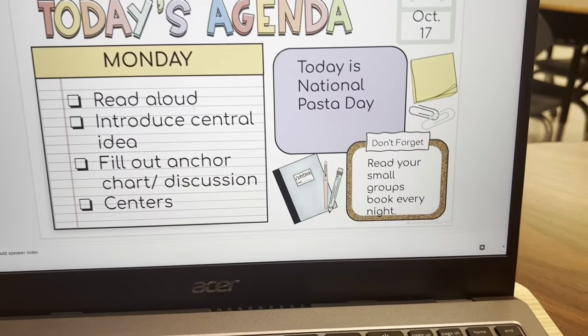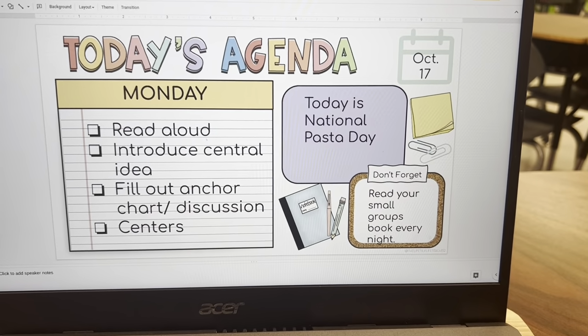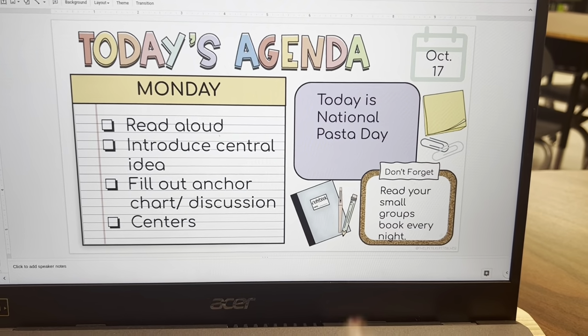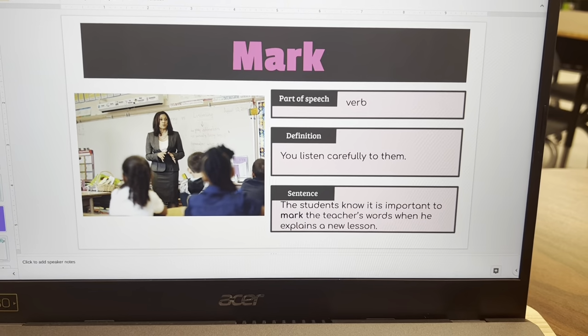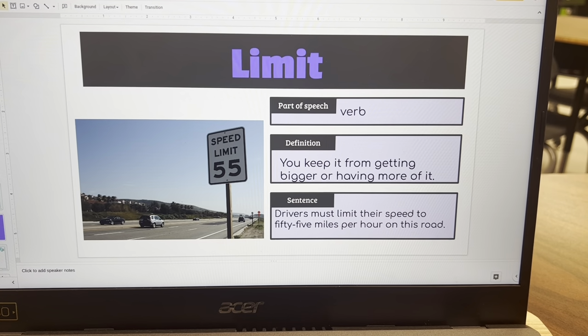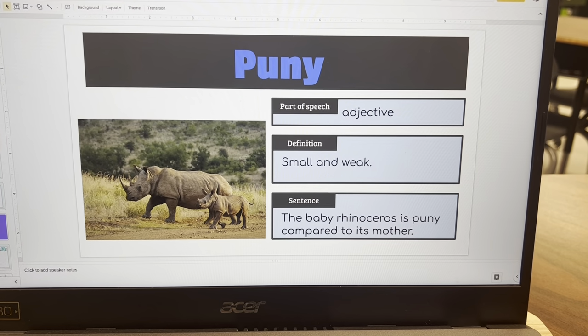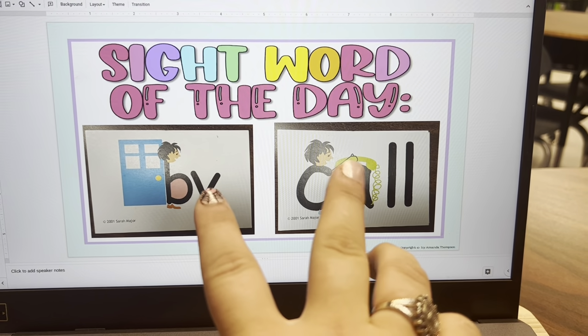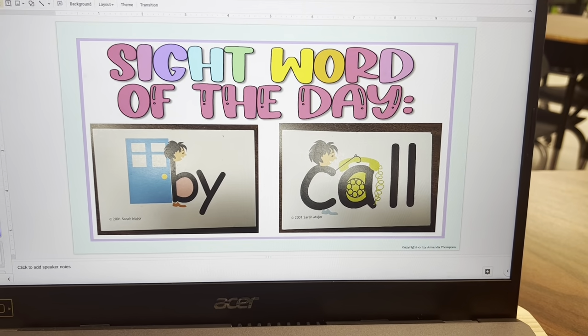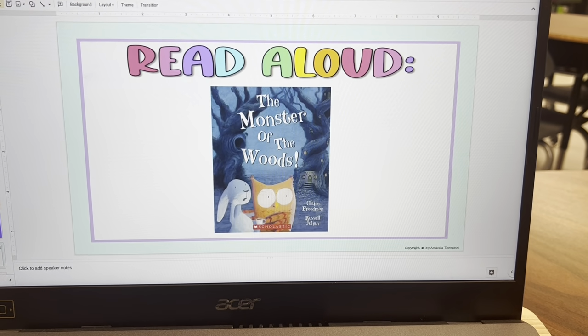Okay, I'm gonna quickly show you our PowerPoint because the kids are about to come. As usual, I always start with our agenda of what's going on today and our little holiday that we got today. I have our 3 vocabulary words. And then it goes into our sight words. These are the pictures that I had to send to myself and put on the PowerPoint because I like to show them the actual cards.